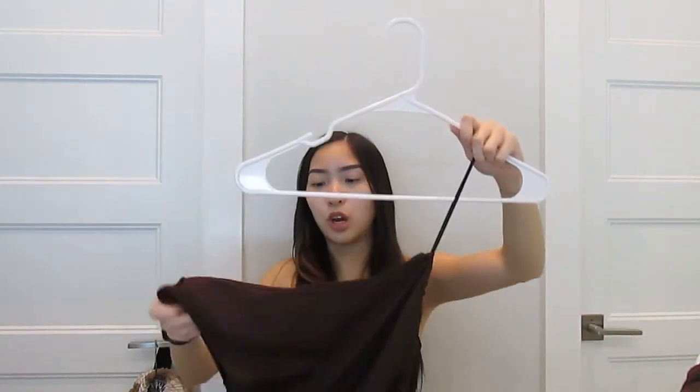A lot of cutouts. So I have this one shoulder brown dress. Shocker that it's brown.